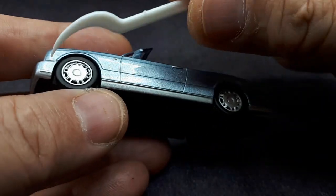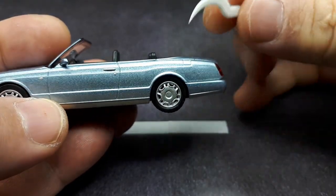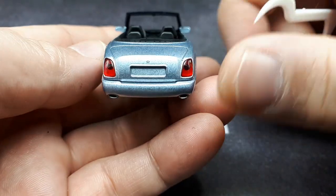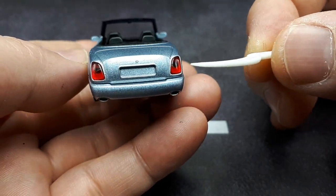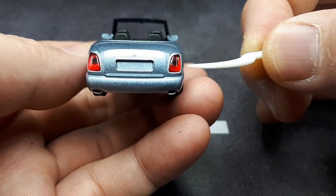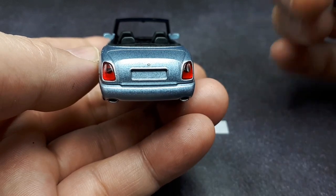The tires do have a nice curvature to the sidewalls. On this side we also have a fuel filler door. And then let's go to the back here. So, super thick lights. These look pretty good. I think it looks better on the back end than the front end. Here you can see the center plastic has a circle going into the diecast, so it kind of looks like a light bulb or something there. And then the Bentley logo again is nice.